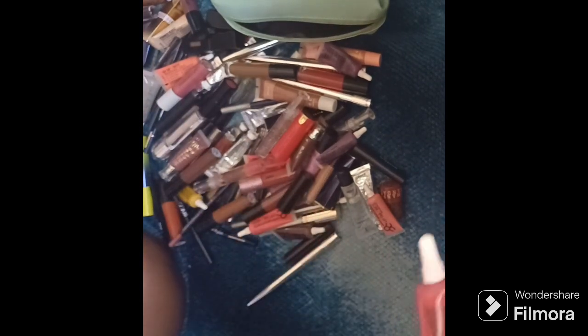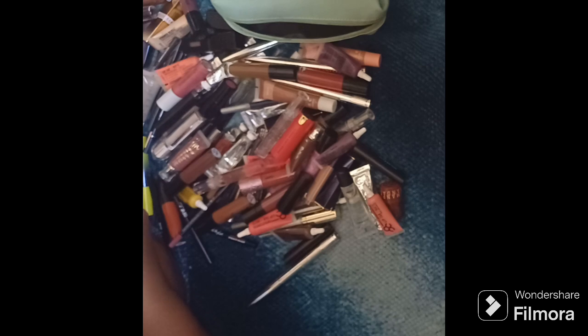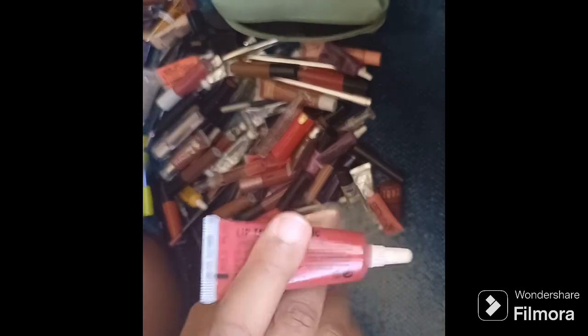Alright, next up I have the metallic OCC lip tar in the red shade. This is called Role Play. It's a good holiday red and a good special effects cream, and it's still good. It still works. It doesn't break me out, so I'm gonna keep it.